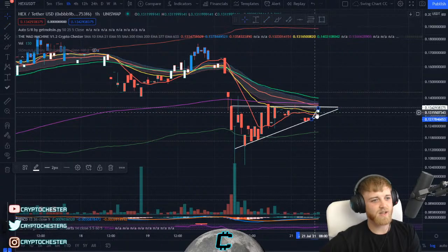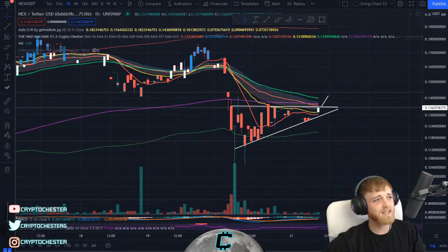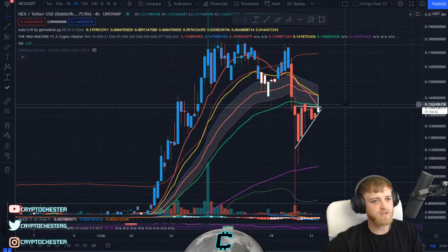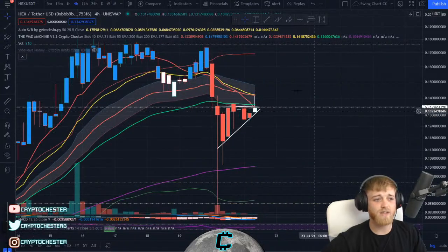So we could be doing a measure move like so, and that's obviously going to bring us up to that $14.14 there. And that does pretty much line up with that 10 moving average that we had there, and also that is going to get us over the 55 as well there on the 4 hourly. So yeah, it's going to be interesting to see if we can get over that zone for Hex.